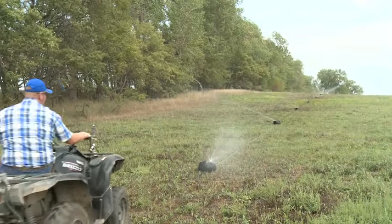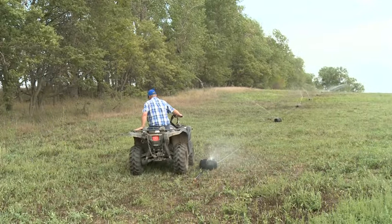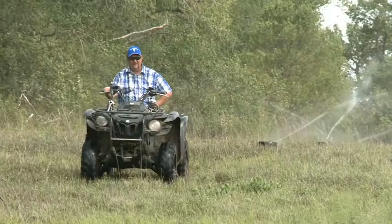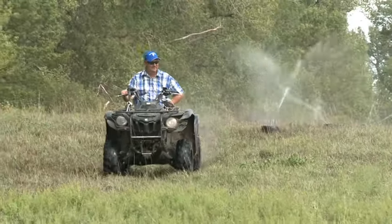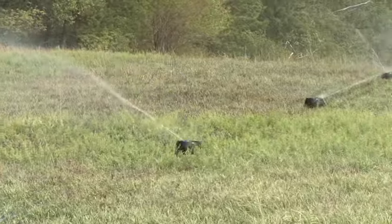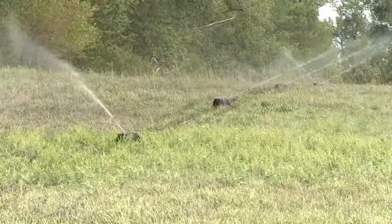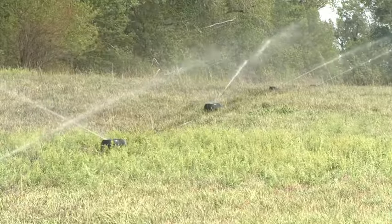So what you can do with K-Line is put the water on right after the cattle have grazed that certain grazing cell very rapidly. Then on your next irrigation cycle, you might move it only once a day so you get the deep percolation of the water into the soil. You'll actually manage the soil profile that way and the water holding capabilities of the soil.